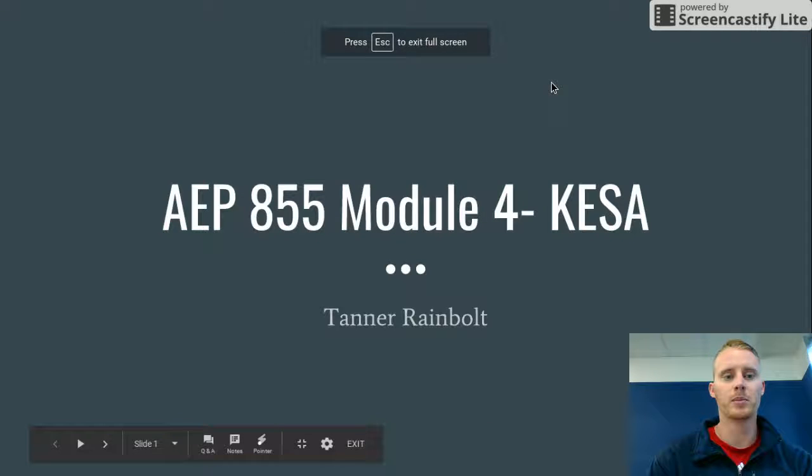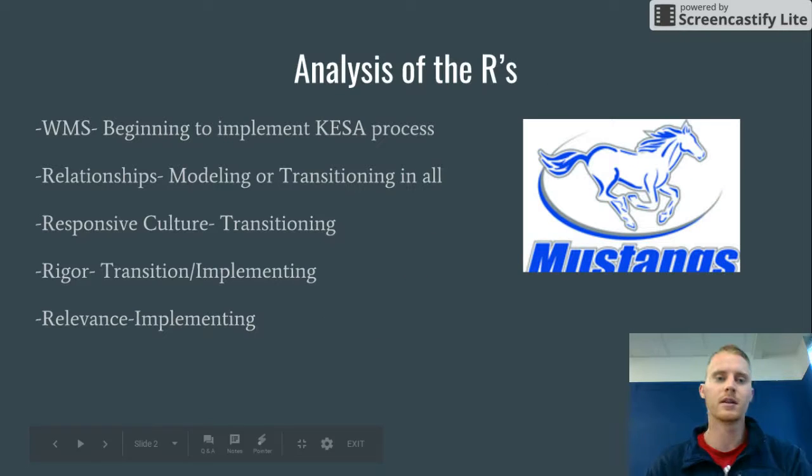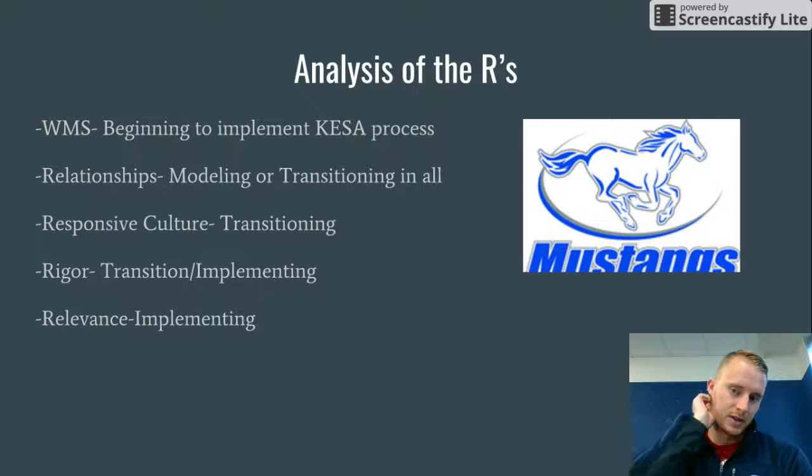All right, this is Tanner Rainbolt, AEP 855, Module 4, talking about KESA. Just going through all those rubrics on the KSDE websites, analyzing where we're at as a school. I work at Wheat Ridge Middle School in Gardner, Kansas. We really are just beginning to implement this entire KESA process.